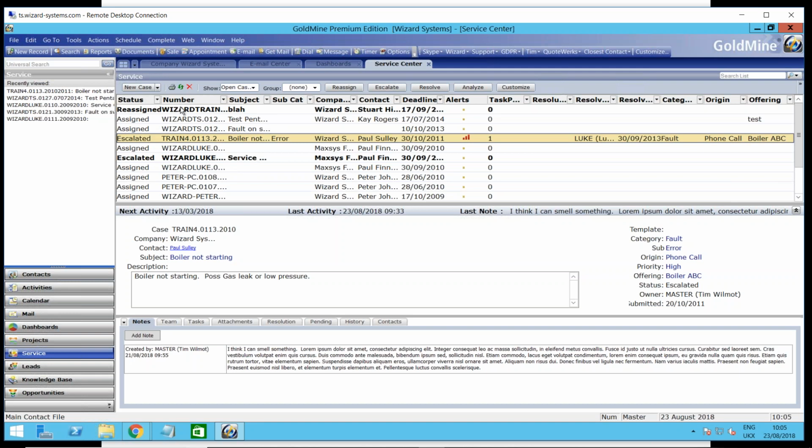And you can see some columns across the top of this summary view: the status of the call, whether it's assigned, escalated, solved, whatever; the actual case number. Every case, every ticket is given a unique number, which you can identify to the customer. Great for reporting as well. The subject of the call, who is the customer it relates to, the contact in that company, the deadlines, some visible alerts, then little icons there to indicate any alerts relating to that call, and so on. You can group and sort by any of those as well. Across the top of this view, you can then also filter.